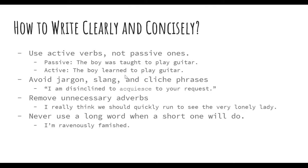So how do we write clearly and concisely? So here's some do's and don'ts. We want to use active verbs, not passive ones. And in case you're unfamiliar or a little fuzzy about what that means, basically an active verb is one where your subject is doing the action. The boy learned to play. Versus a passive is the subject is being acted upon. The boy was taught to play guitar.